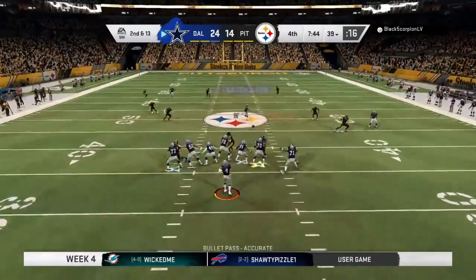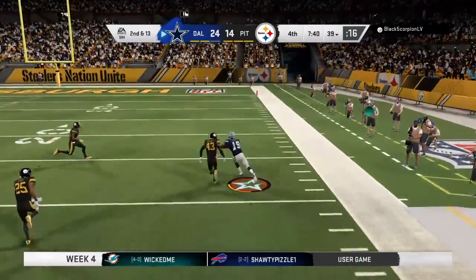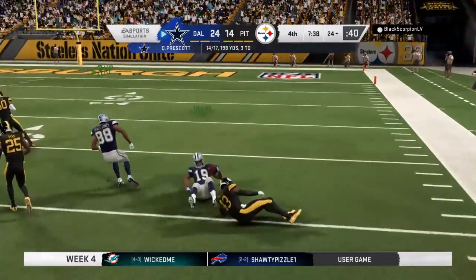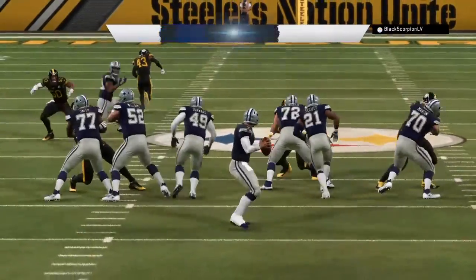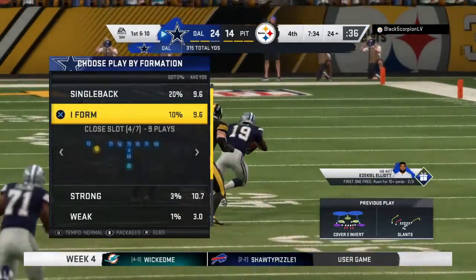Prescott. He's got the connection to Cooper. And he goes down, but not before getting this inside the 25. A big gainer there on the catch and run, 37 yards.